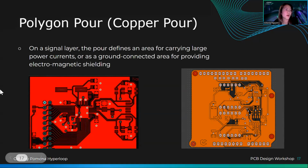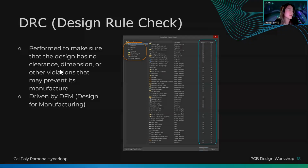A polygon pour is a copper pour that is attached throughout the entire layer, and you can also define what signal it is. For example, a lot of electrical engineers will want ground everywhere so that they can ground all their signals and have a return path with that signal. It also helps a lot with electromagnetic shielding, RF shielding, any of that fun stuff.